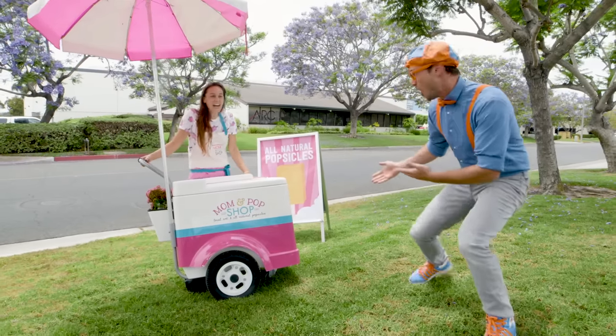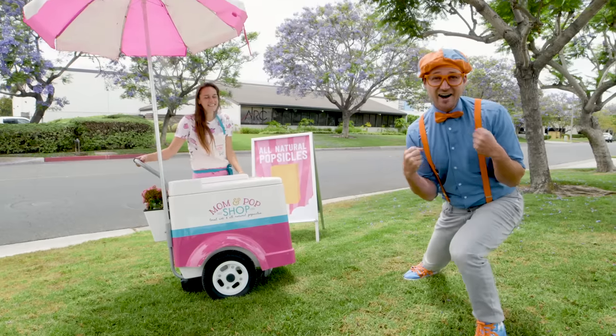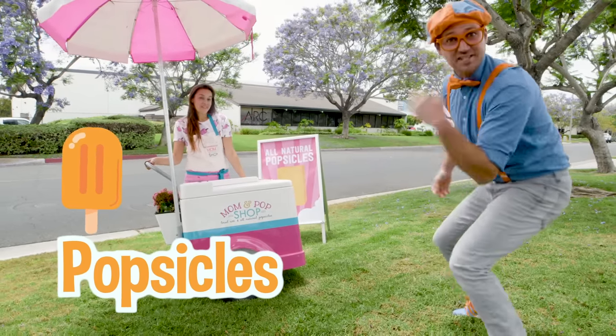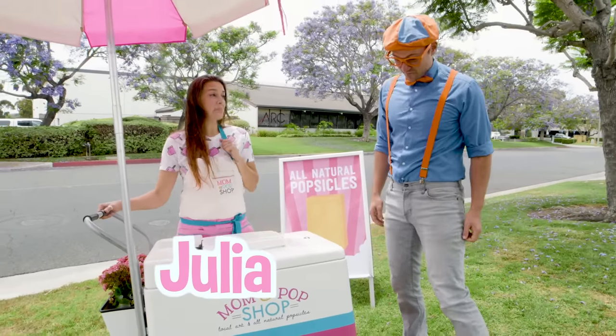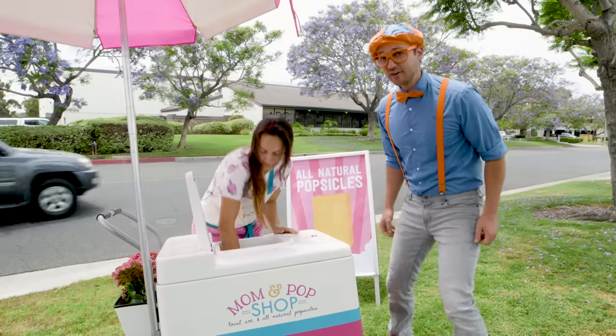Do you see that? Whoa, it's a popsicle cart, and I love popsicles! I think you and I should get a popsicle. Let's go! Hey! Hi, Blippi. How are you? What's your name? I'm Julia. Would you like a handmade popsicle?